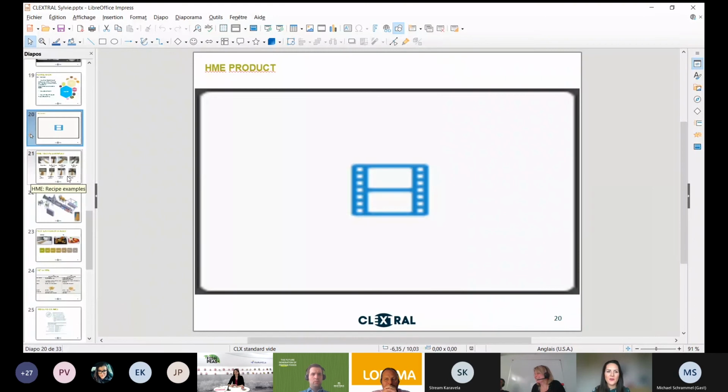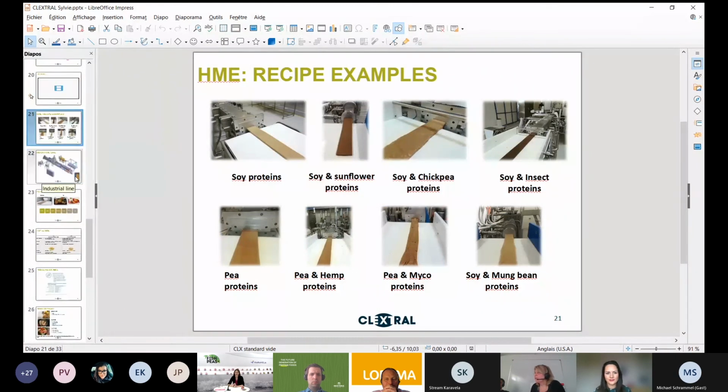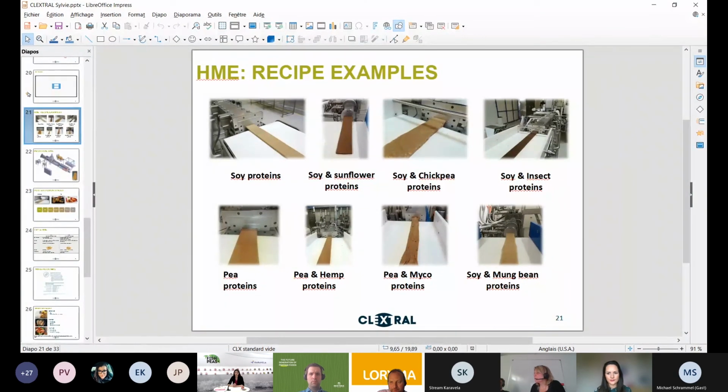Somehow afterwards. Now we go to the next slide, which is the HME recipe examples. Here you have different products coming out of the die with different recipes. You have the soy protein, then a soy and sunflower protein. As was the case for TVP, here again the color is much darker. Then soy and chickpea protein. Depending on the recipe, you can have different color, of course, but also different texture. As you can see, the pea and mycoprotein recipe does not have the same texture in comparison with the pea protein recipe.